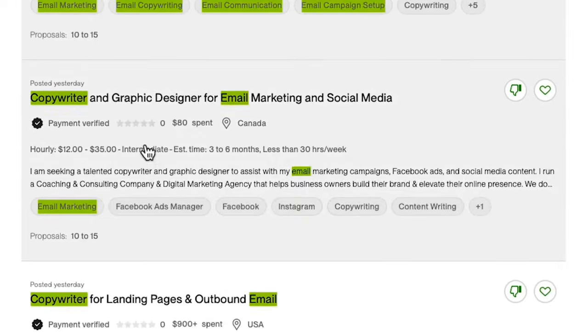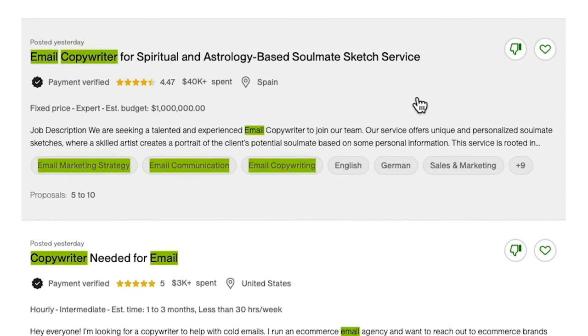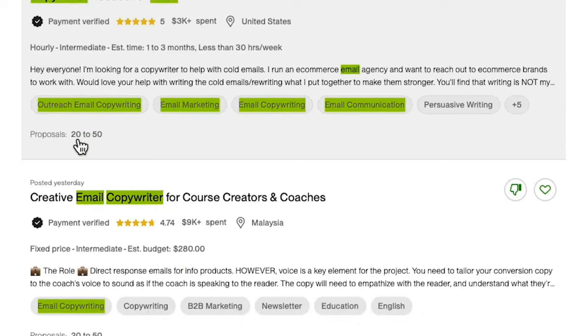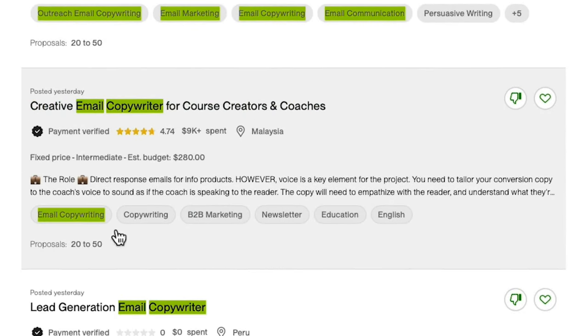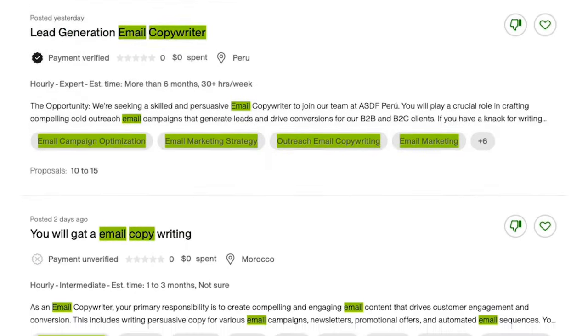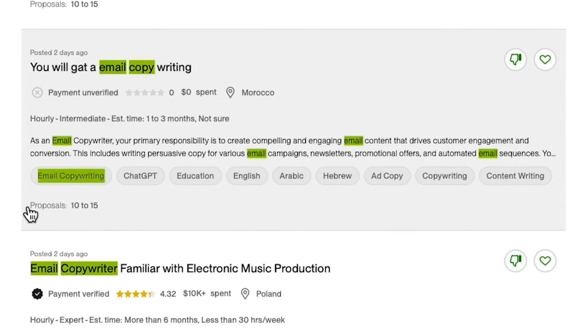10 to 15. So email copywriter for spiritual or astrology, best soulmate, sketch service, interesting. This is 5 to 10 proposals, copywriter needed for email, 20 to 50, creative email copywriter for course creators and coaches, 20 to 50. Lead generation email copywriter, yes, this will count as well. So 10 to 15, you will get email copywriting. Yeah, this person needs an email copywriter. So that's 10 to 15. Although such kinds of jobs, you have to be careful, especially when payment is unverified and there's this sketchy writing. But we shall give it the benefit of the doubt and include it.